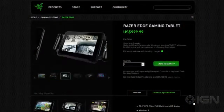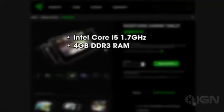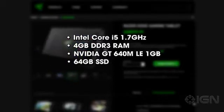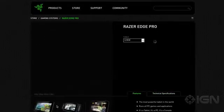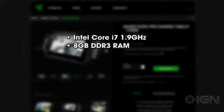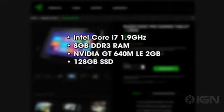The Edge comes in a few configurations. The cheapest model is priced at $1,000 and comes with an Intel Core i5 processor, 4 gigs of RAM, NVIDIA's GT640M LE GPU, and 64 gigabytes of solid-state storage. Bumping up to the Pro version gives you an Intel Core i7 processor, 8 gigs of RAM, the same GPU, and 128 gigabytes of SSD storage for $1,300.